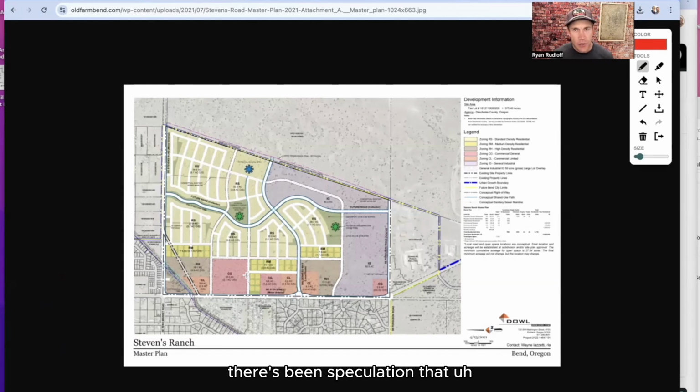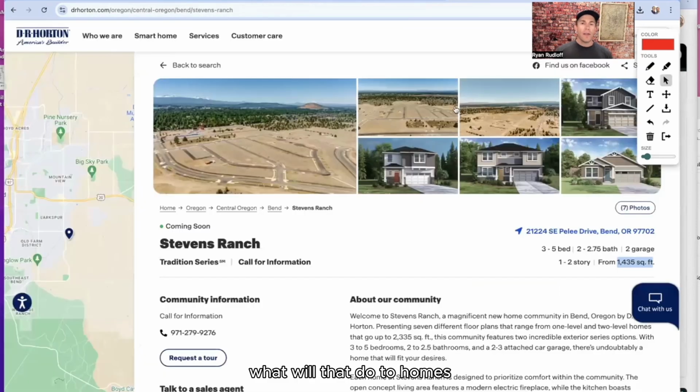There's been speculation that Fed interest rates are going to be cut next month by 0.25 percentage points, or maybe even by 0.5. What will that do? What will that do to homes? What will that do to demand? What will that do to people looking to sell their home?